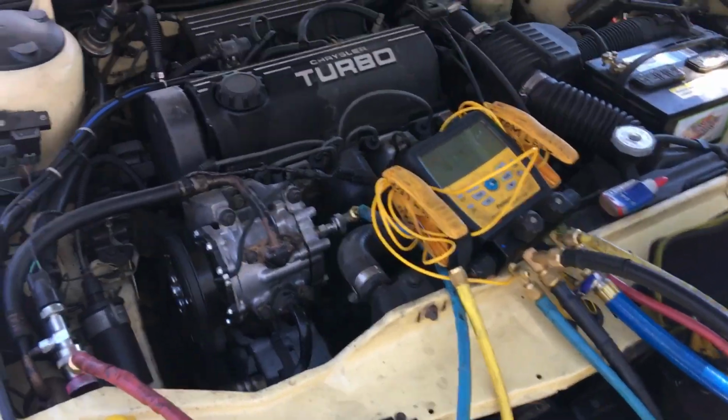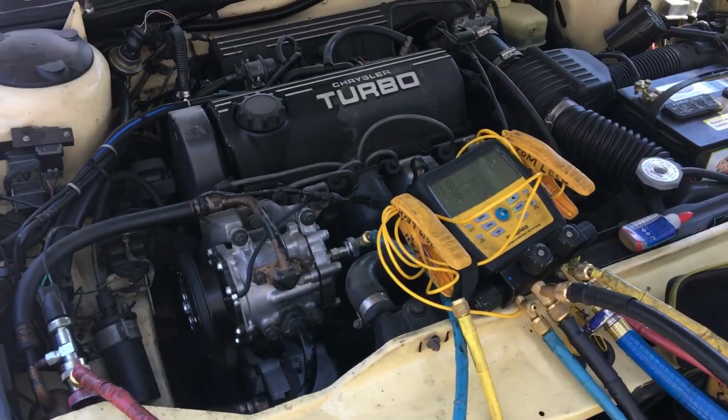All right, so let's get it going. I'm in vacuum right now. It's just doing a vacuum decay test, seeing where it holds, which, vacuum means nothing for a leak test.